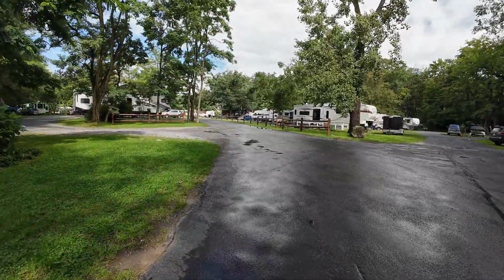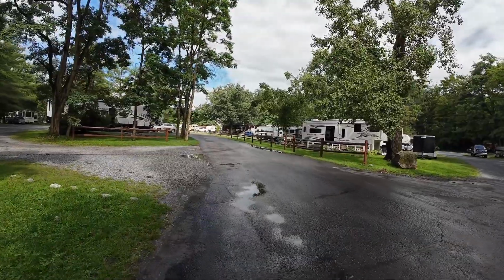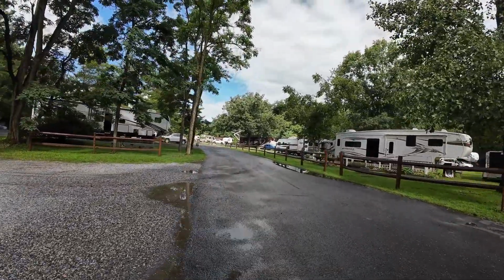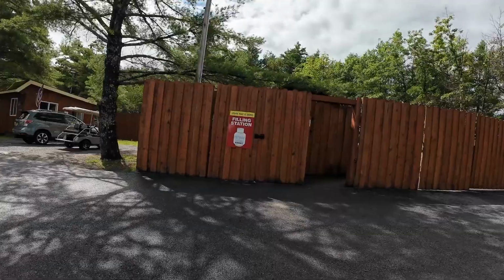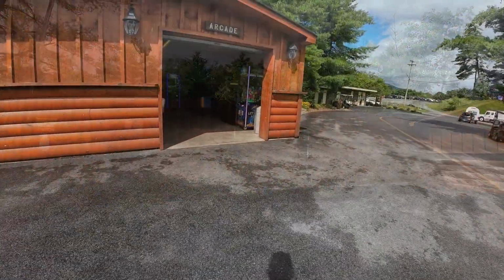The campsite we were in, and most of the sites as you got closer to the entrance, were pretty tight and packed in. Each campsite was very close to its neighbor. They have a propane fill station on site, but I'm not sure how the prices were. It was conveniently located right next to the entrance of the campground.